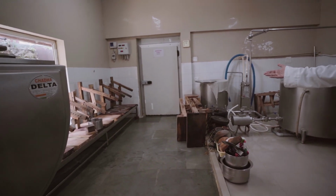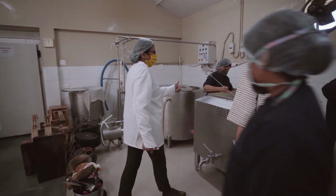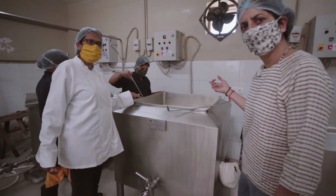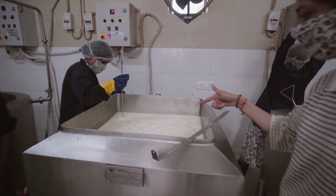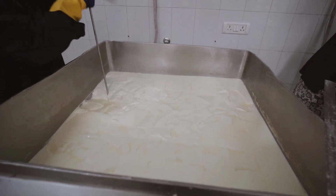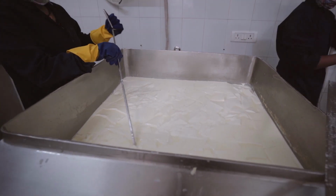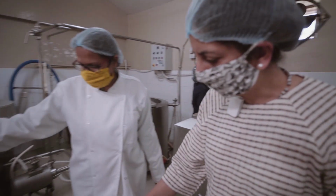I see. So can we have a look at this? What's happening here? It's the same process? Yeah, it's the same cheese, but it looks very different. If you can have a close-up of this, because that's very different from this right now. It is the same cheese, however. This hasn't been cut. Great. And what are these equipments that you have?